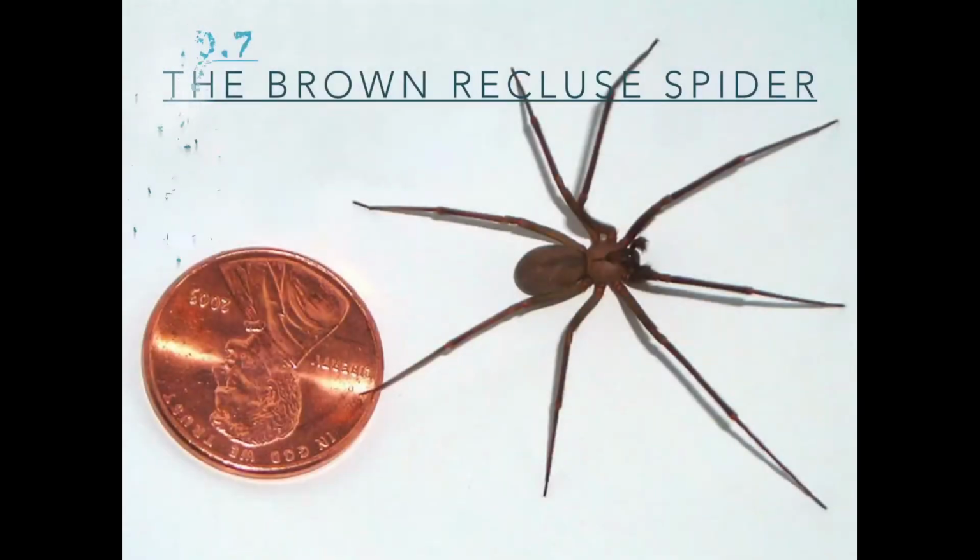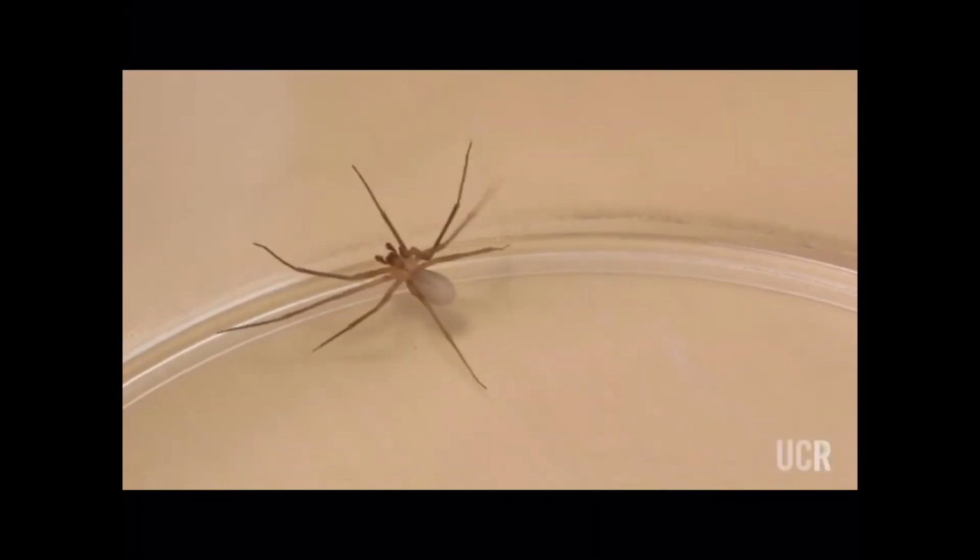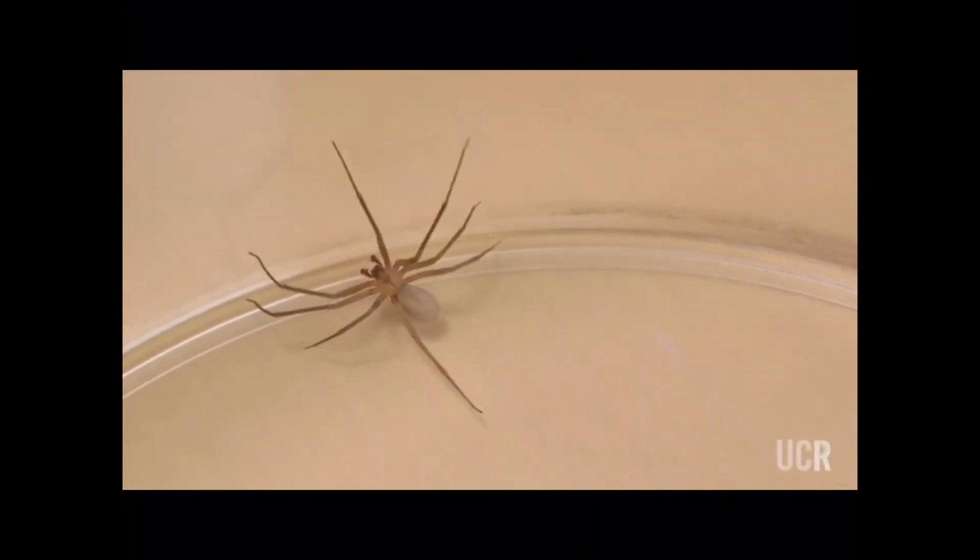Number 7. The brown recluse spider. Brown recluse spiders are sometimes called fiddleback or violin spiders because of a violin-shaped marking on the top of their cephalothorax, which is a fused head and thorax. They have 6 eyes instead of 8 like most spiders. However, for being a small spider, they can pack a powerful bite.